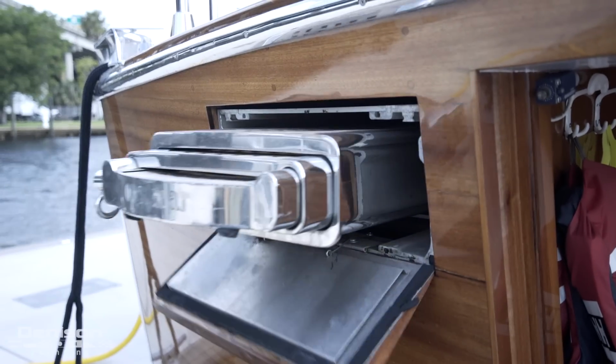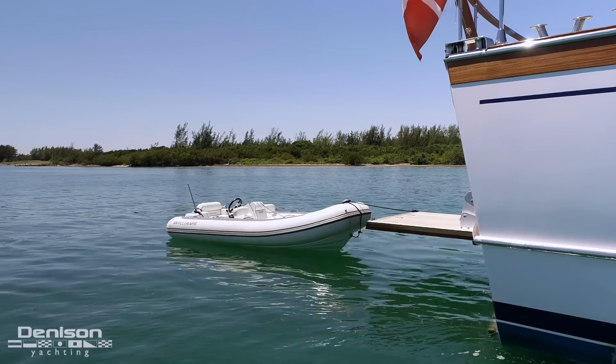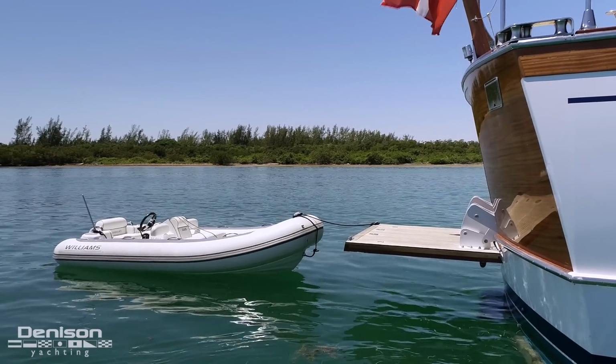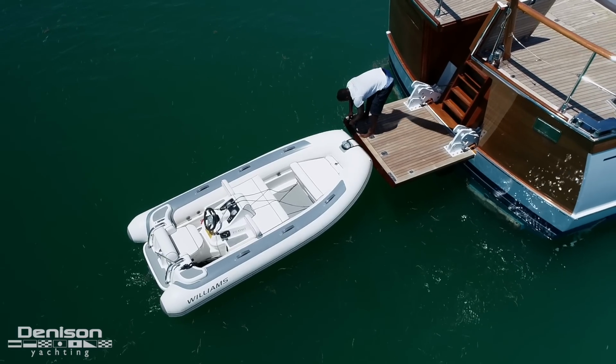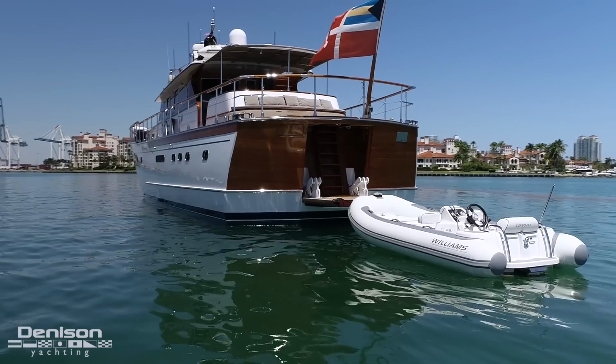There's also a passerelle to port for med-style mooring situations. This also works well as a docking area for any one of her 3 tenders found on board. Speaking of which, let's follow Omar and Eric up to the bow and see how some of those are handled.